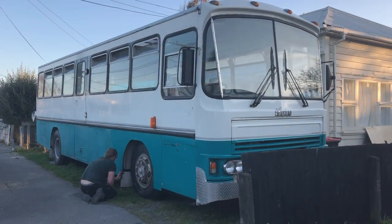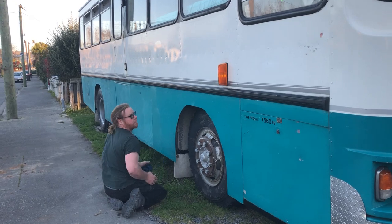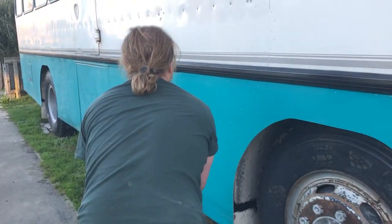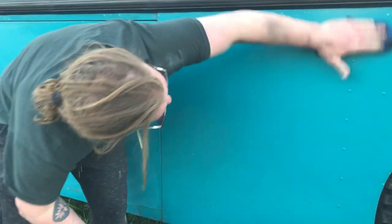We're taking the bus in for a pre-inspection this week, so we want to make sure we make a good impression. We're working on getting the bus ready for COF, for the certificate of fitness. So we're giving it a little bit of a cut and polish. A little bit of love.